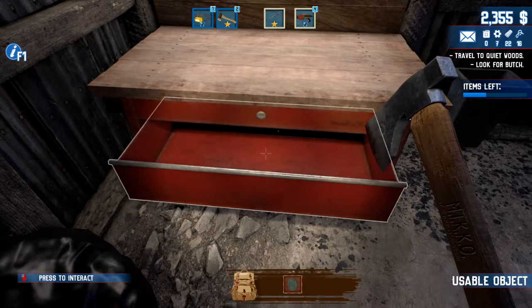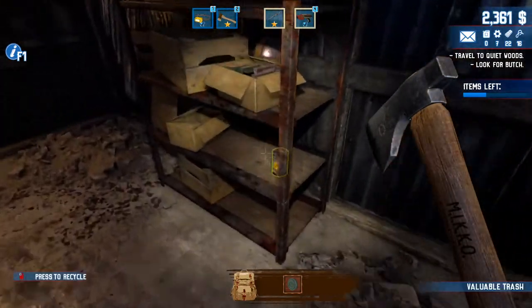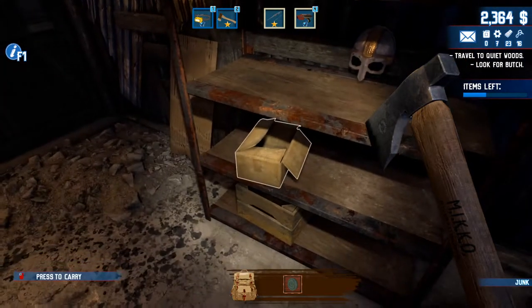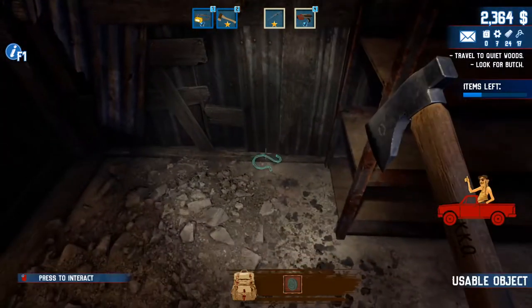Hey, look at that. An elevator dish, or, you know, a pulley. I need that to come with me, though. I don't want to send that. I want to use it. Okay, good, good. Break stuff. Ooh, look at that. We got a gerbunga elm. Weird. All right, good. String, sticks, stuff, string.